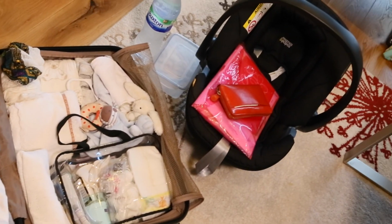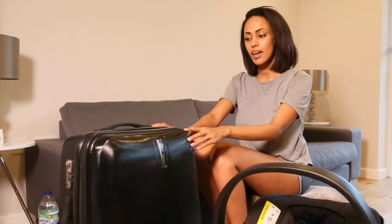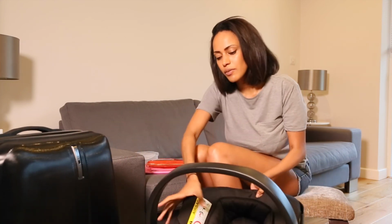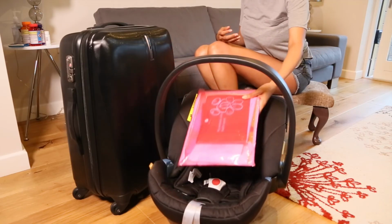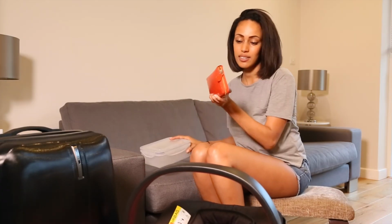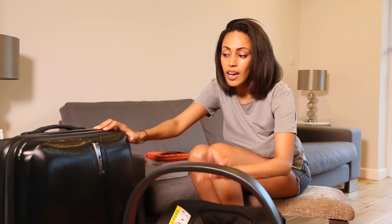Everything nicely packed. As I said, it's best to have everything ready on standby at least a few weeks in advance, so a few weeks before your due date. So you're going to have your hospital bag, whether it's a suitcase or a bag, your car seat, very essential, hospital notes, your snacks and your purse as you leave, I guess, but these two should definitely be ready and waiting for you.